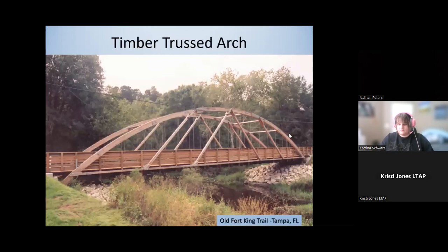And then you start getting into some more of your signature bridges. Here you've got this timber arch truss. So you're coupling a deck with that timber arch. Again, you're getting a much more aesthetically pleasing bridge. You're increasing capacity of what those spans can actually hit with the timber design.